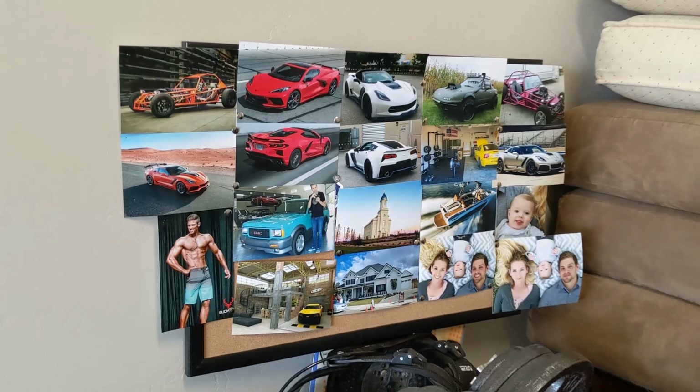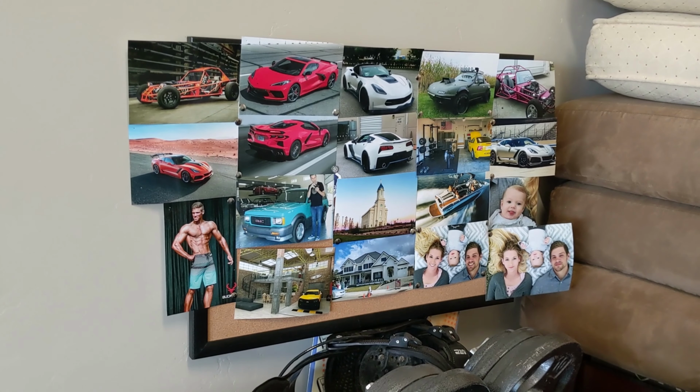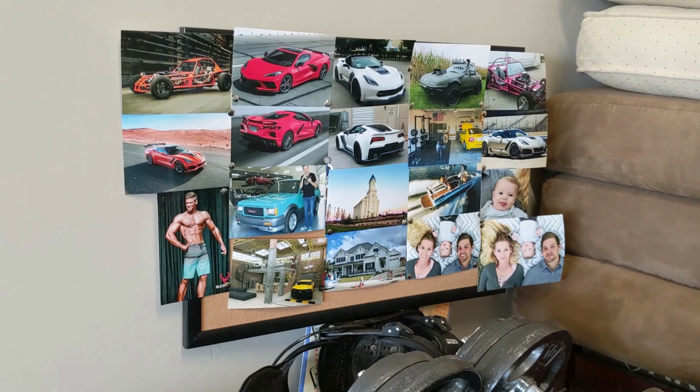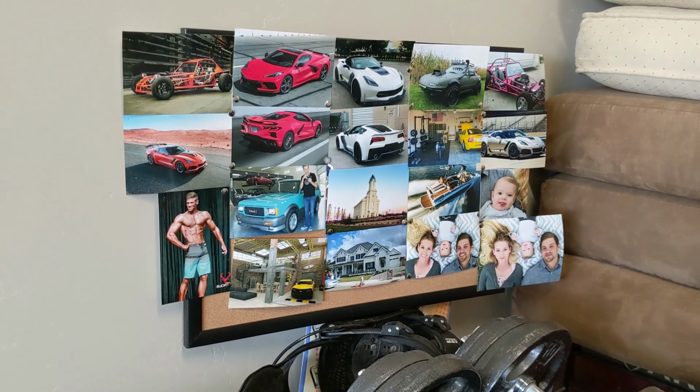We got a snowboard, and of course we've got my vision board with a whole bunch of cars that I want to build. We've got old pictures of me that I want to look like again. And of course the family, YouTubers that I want to be like. We got a set of paintball guns for me and the wife.